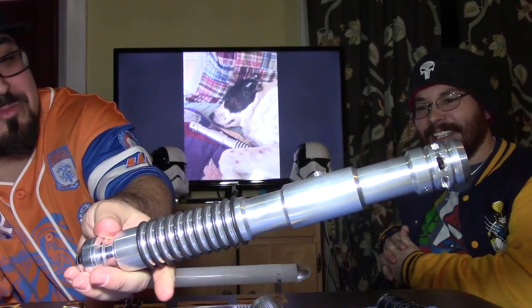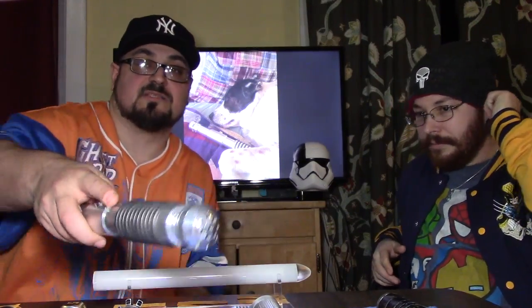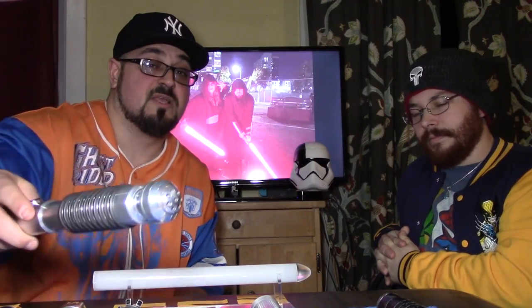To note on this saber, the black rings around there are O-rings from the hardware store. Correct. And the standard stock saber of this does not come with this pommel. This is a pommel that I got from another lightsaber that I no longer own. I swap pommels because I thought this one put out sound better, and it makes it look a little cooler.